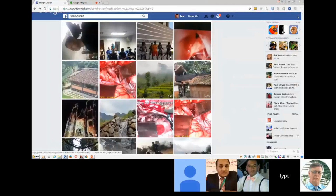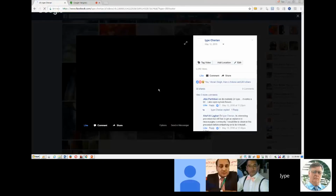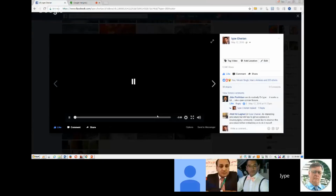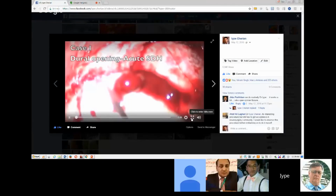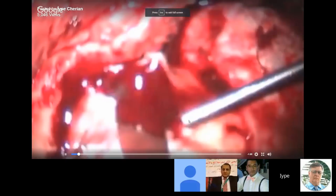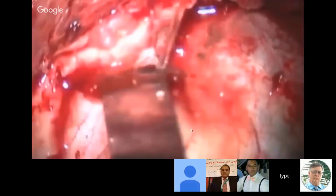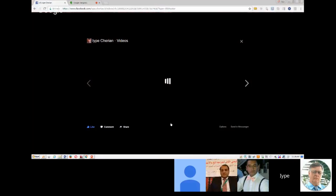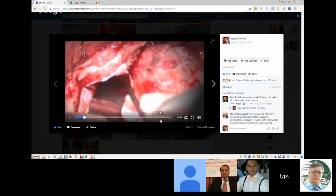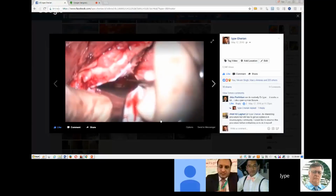Let me show you a cisternostomy which is not very good. So here you go. See now, acute subdural. Can you see? Yes, we can see it. See the pressure at which the acute subdural is coming out? It's a little cloudy. Okay. Better? That's better. So the acute subdural is being taken out.